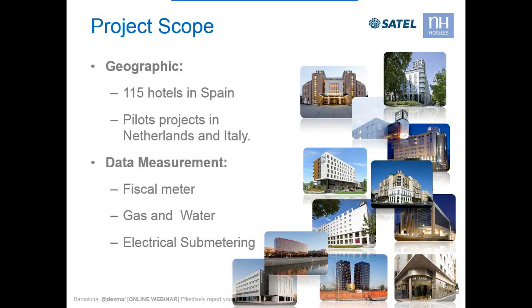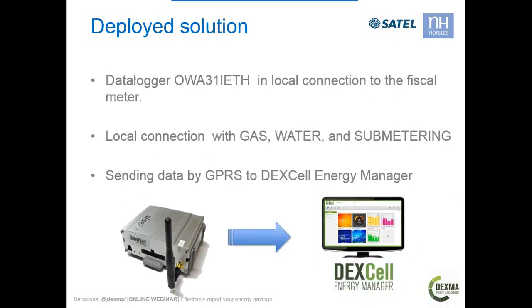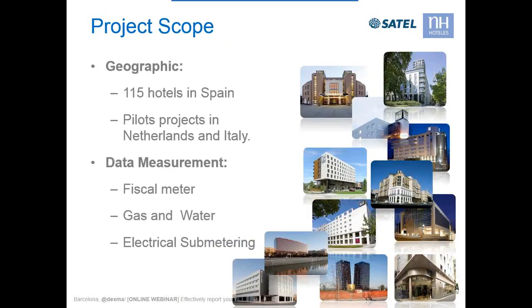The project scope in terms of data measurement is to obtain information from fiscal meters, and gas, water, and electrical sub-meterings. In the other slide you were watching, I just wanted to tell an anecdote. Here you can see just 12 hotels, but imagine what it was to install 115 hotels here in Spain. We did that in 5 months. The initial deployment in 5 months was really hard, but really rewarding, and I think we did a very good job. Next slide, please.